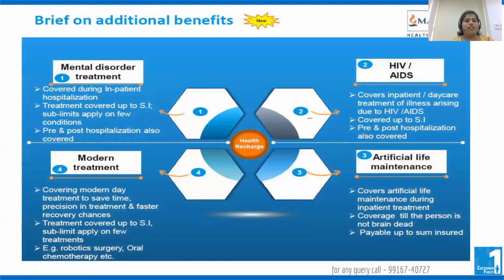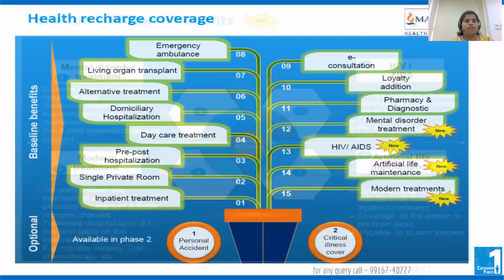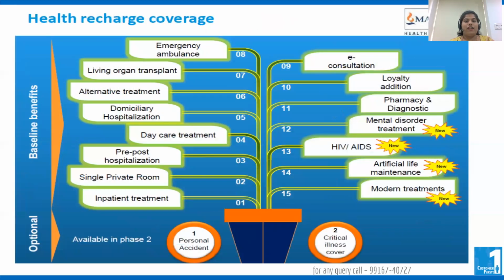This is a brief on additional benefits. First one is mental disorder treatment. Next is HIV or AIDS. Next is modern treatment. Next is artificial life maintenance. These are all the additional benefits and new features added on. This is health recharge coverage. These are all the benefits covered under the super top up cover insurance.